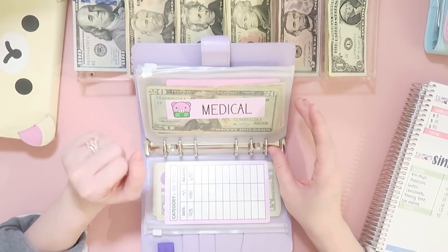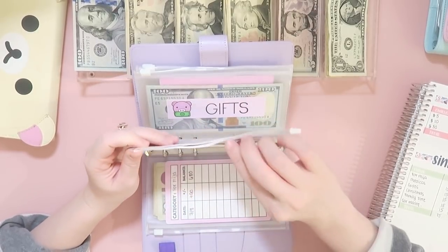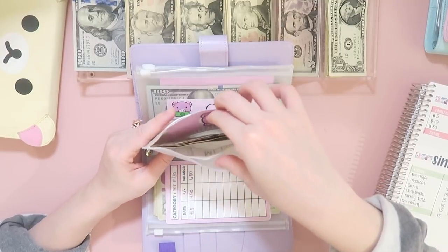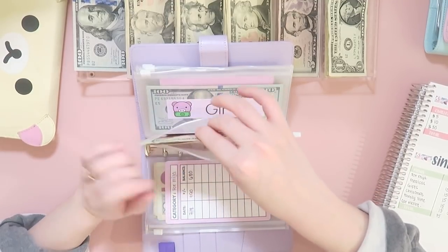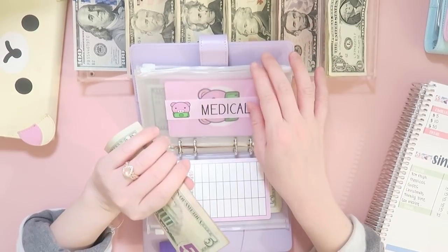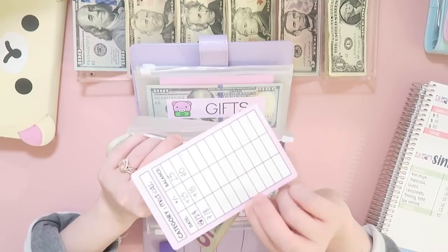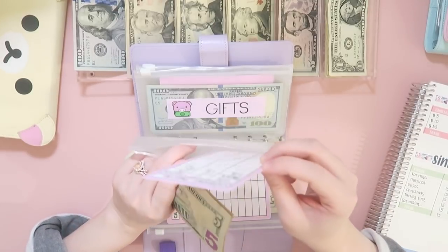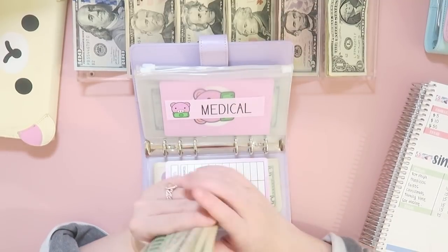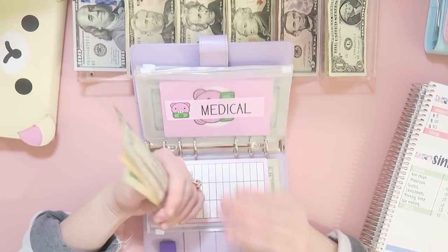For medical, we're going to put $10 in here. And I do update my trackers at the very end when everything's done, just so this video isn't too long. It can take a long time, so I do update them, and I have them as laminated trackers. I am working on new trackers, so I'm just going to hint that to you guys. Very similar but new, I guess.